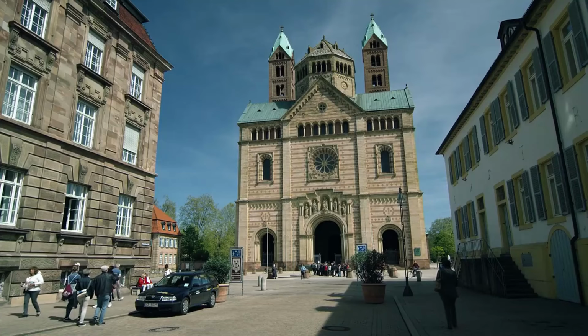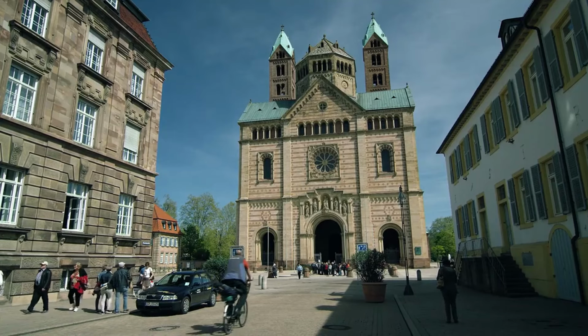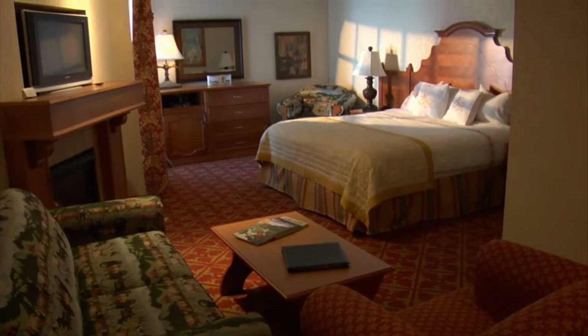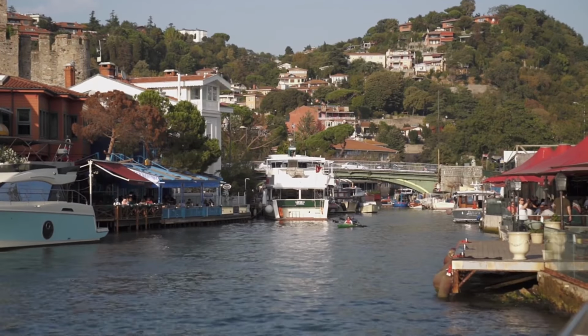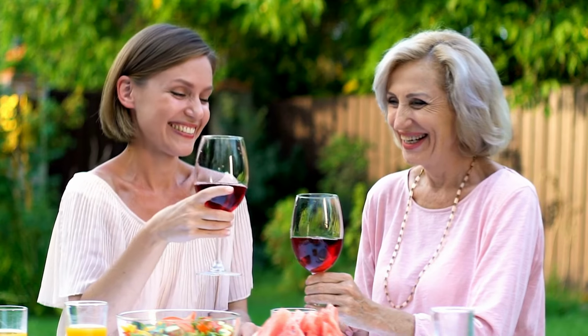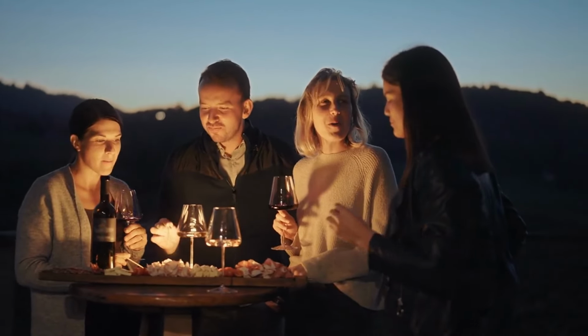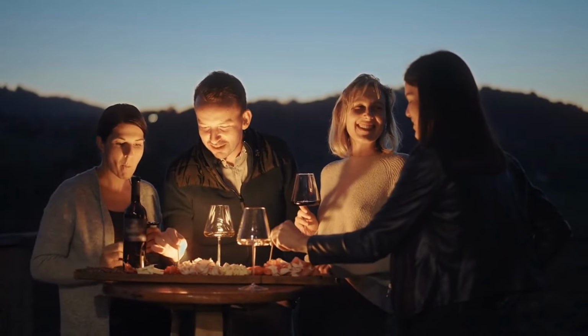One of the joys of exploring the Rhine Valley is discovering the local hospitality. Whether you're staying in a cozy inn, enjoying a meal at a riverside cafe, or sampling wine at a family-run winery, you'll find a warm welcome and a genuine passion for the region's traditions and flavors.